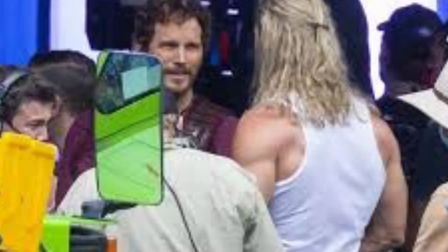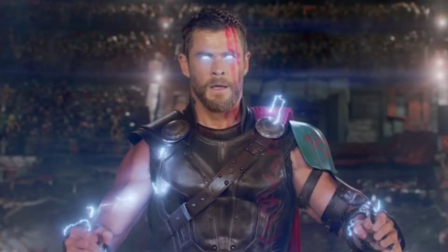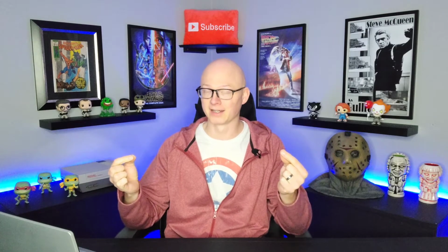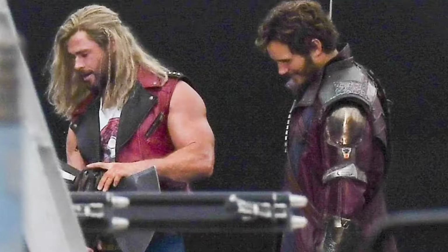is gone. He is looking pretty jacked again. He's got the white tank top on, wearing a set of blue jeans, and he's got the long hair. The long hair is back, thankfully. I think he looks so much better with the long hair. He had the short hair in Ragnarok, which I wasn't hating, but it definitely wasn't Thor-esque. You know what I mean? I just feel like Thor needs that long hair, and he's got it back, which is great.